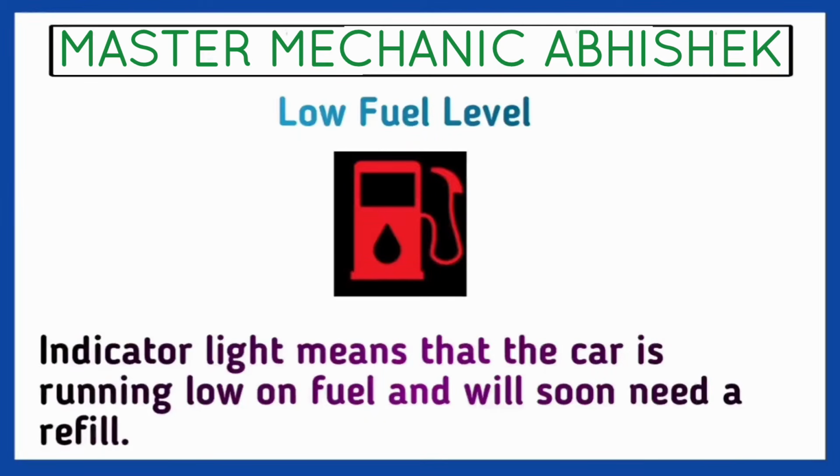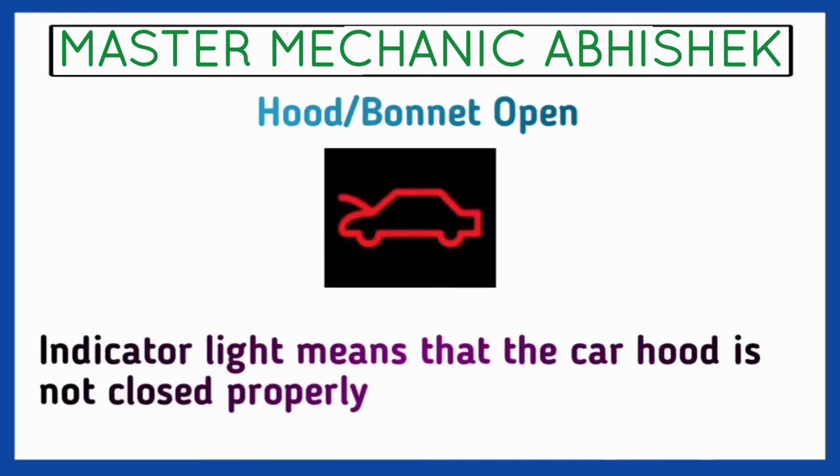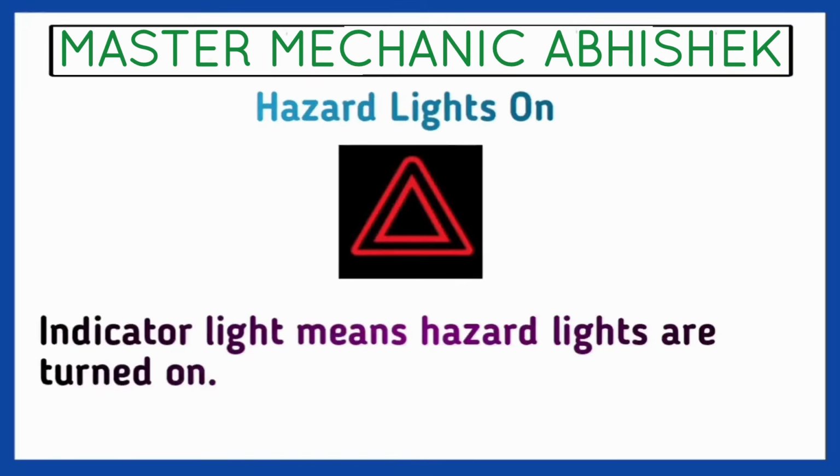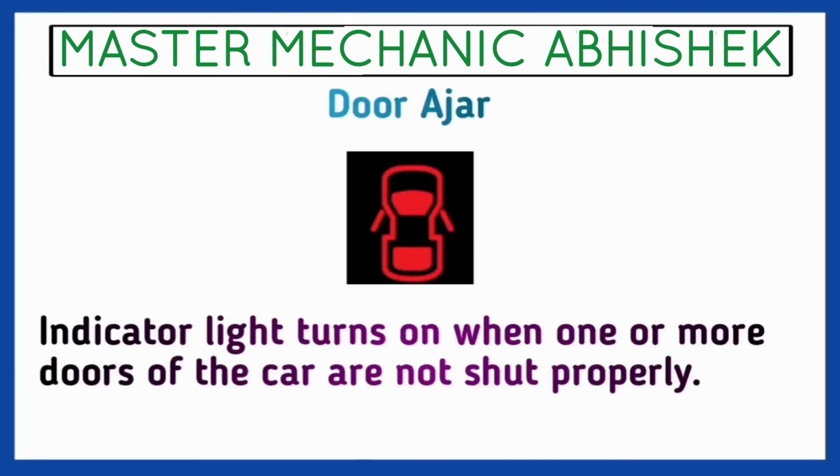Low fuel level. Indicator light means that the car is running low on fuel and will soon need a refill. Key not in vehicle. Indicator light means the key is not in the car. Hood or bonnet open. Indicator light means that the car hood is not closed properly. Hazard lights on. Indicator light means hazard lights are turned on. Fan. Indicator light means that the internal ventilation fan is in operation. Door ajar.